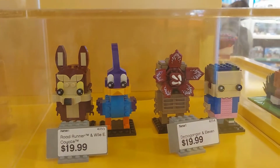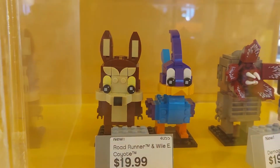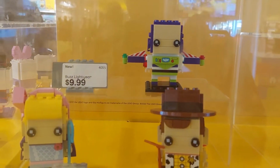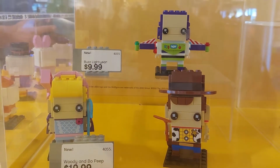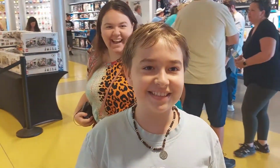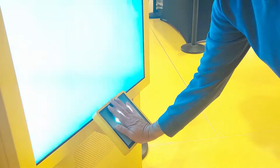So, brickheads are cool. Some of them are hit and miss, but I really like the Wile E. Coyote and Roadrunner. That's awesome. That Demogorgon looks a little weird. And there's Woody, and Bo Peep. And Buzz Lightyear in the background. Who'd you get, buddy? You're the Joker! Let's see who I get. Yep. Scanning Dan right now.